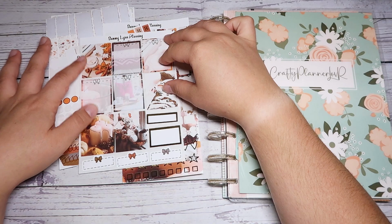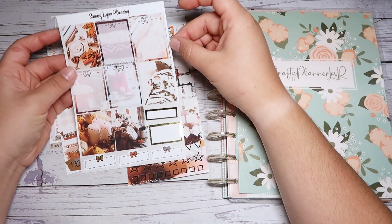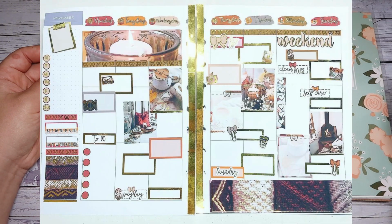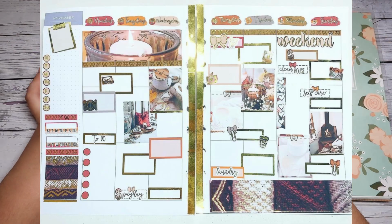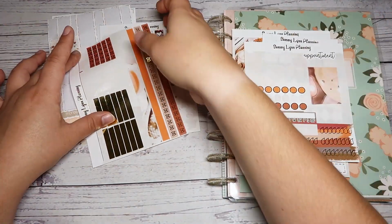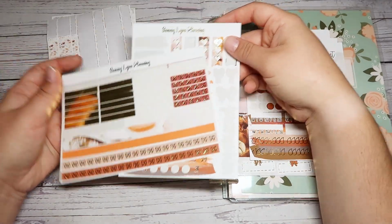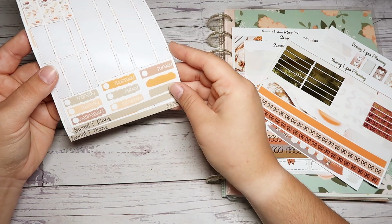As I said, this is one of SammyLynnPlanning's foiled kits, and as you can tell, it is not a full kit. It's because I used this kit last year, and I will insert a picture of what it looked like when I used it in the previous year, but I have just leftover bits and pieces, and I'm trying really hard to use my stash this year, so I thought this would be a really good way to use my stash. So I have some leftover bits from her kit, and then because I don't have date covers, I actually have these that I'm going to be using.